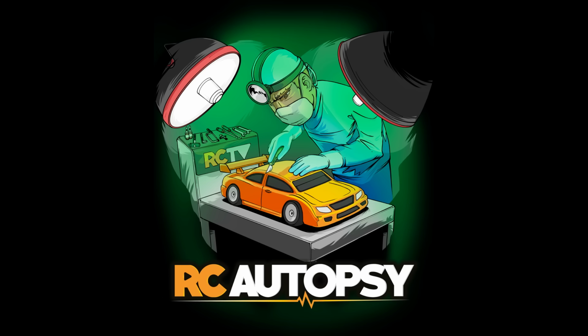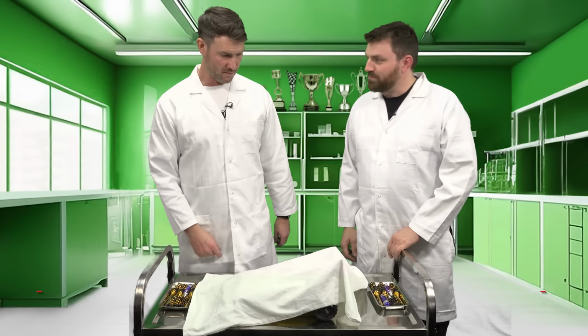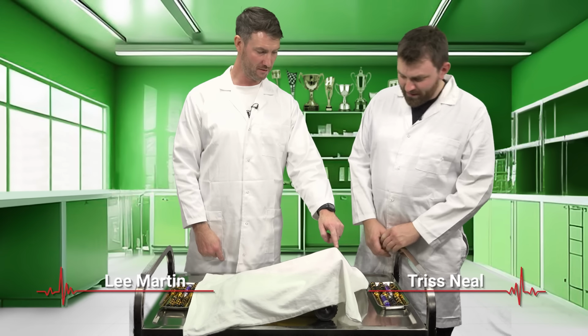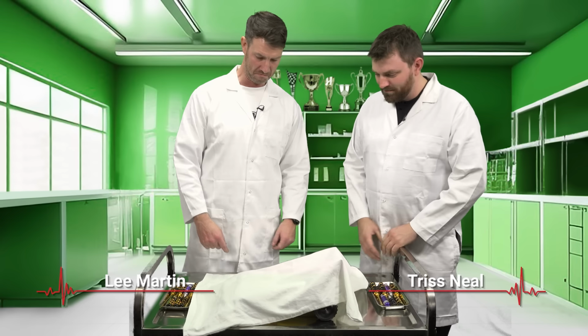Tonight on the slab is Masami Hirosaka's world-winning Schumacher Cat XLS. What have we got today? Yeah, I was going to say, should we have a look? It's got a big wing. I don't know why that's sitting up so high.